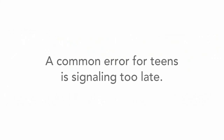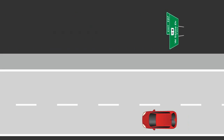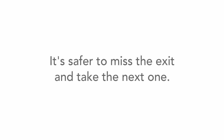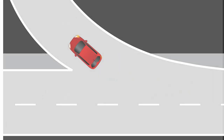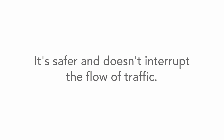When exiting, a common error for teens is signaling too late. Remind them to signal several seconds in advance. Teens may also try to cut across lanes if they fear they will miss their exit. It's far safer to miss the exit and take the next one. And many teens will slow down while still on the highway when approaching their exit. Tell them to wait until they're on the exit ramp to slow down. It's safer and doesn't interrupt the flow of the highway traffic.